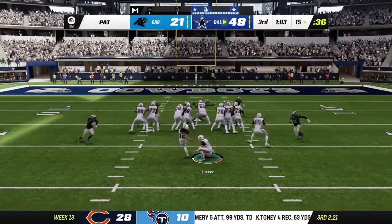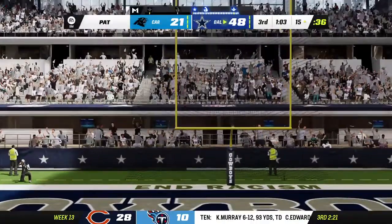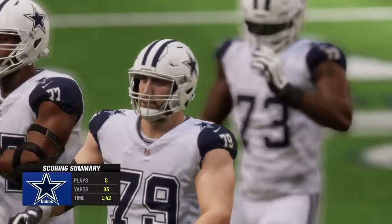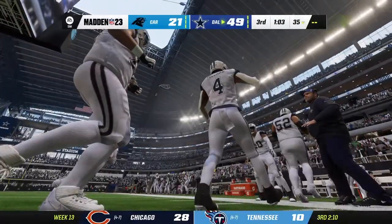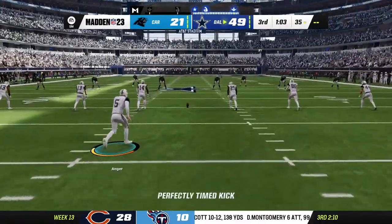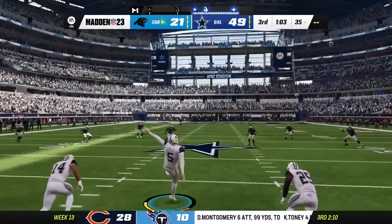And the Cowboys get another 3rd-quarter touchdown to add on to that lead. The extra point up and good. And that'll increase their lead to 28. The kickoff team on the field now as they will send this one away.